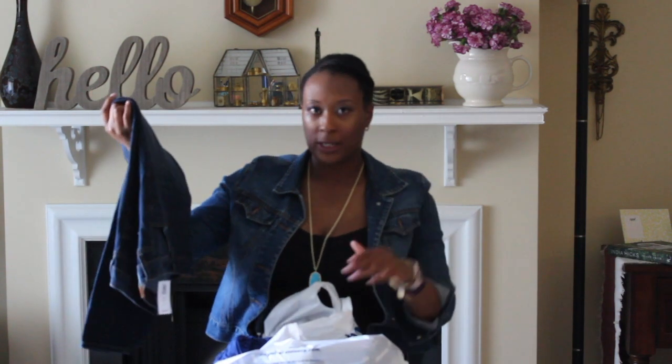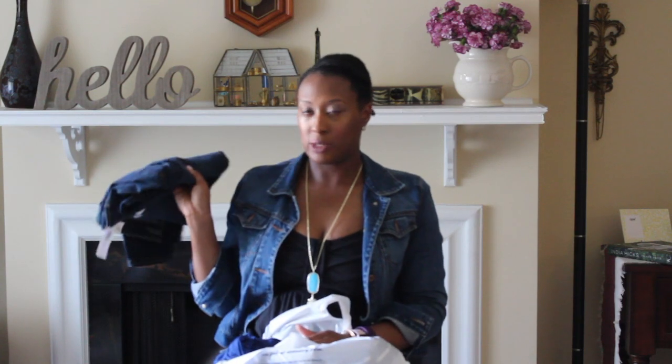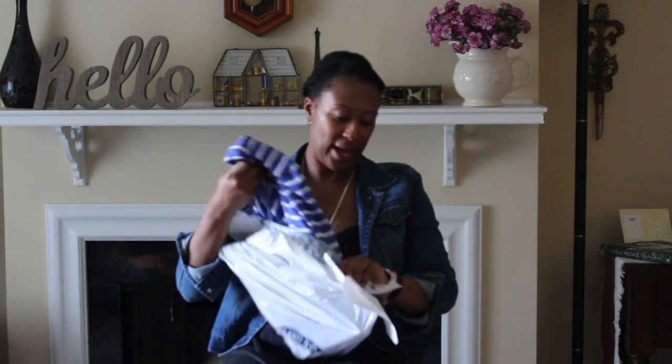I always have to get long because I'm pretty tall. You can wear these with that tank. You can wear jeans with anything, you know, great for summer, winter, any season. I'll probably wear these with some flats. Next I got, what else did I get in this bag?